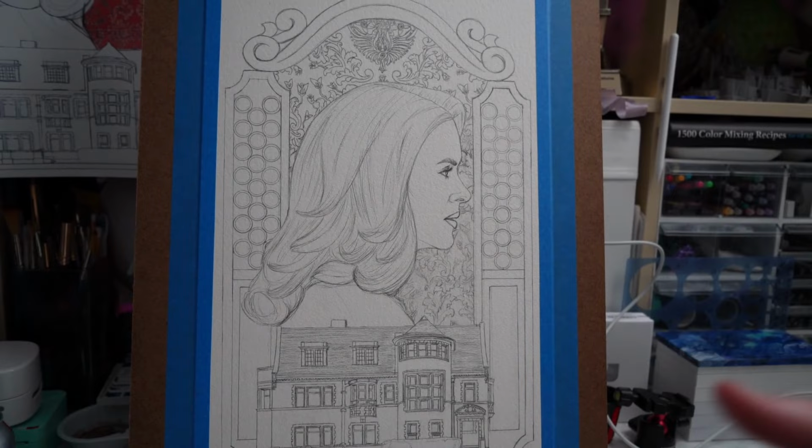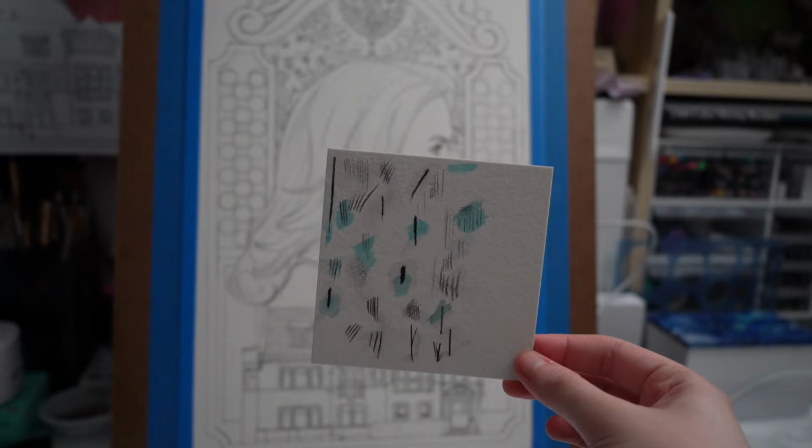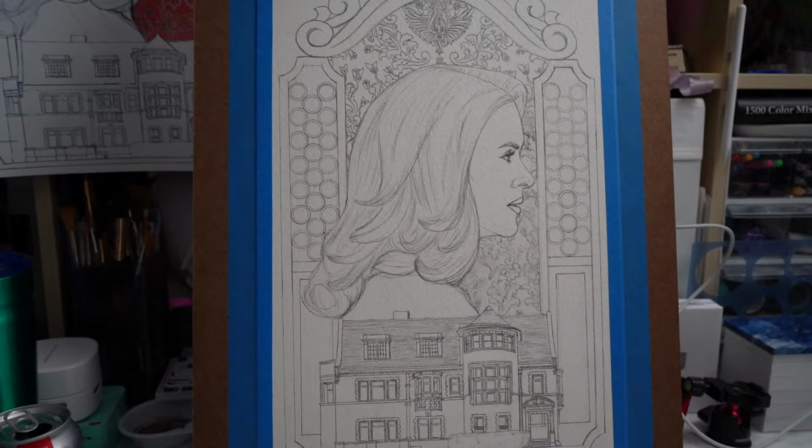I have this test paper that I was working on here, playing around with some options because I wasn't even sure what medium I wanted to outline it with, because, you know, multiliner, Copic, some variety of one of those fun pens over there would obviously work well, but I'm not sure if that's a little too bold, I don't know.